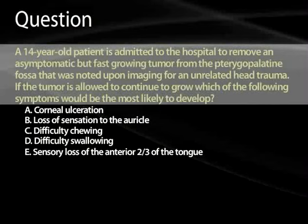So, what are the options? Hopefully, you're cluing in on the fact that the corneal ulceration is the possibility that could come from a tumor growing in the Pterygopalatine fossa. This is kind of an indirect component of getting to the answer, though, because you're going to lose lacrimation to the lacrimal gland, and after you lose lacrimation, there's an increased risk of corneal ulceration.